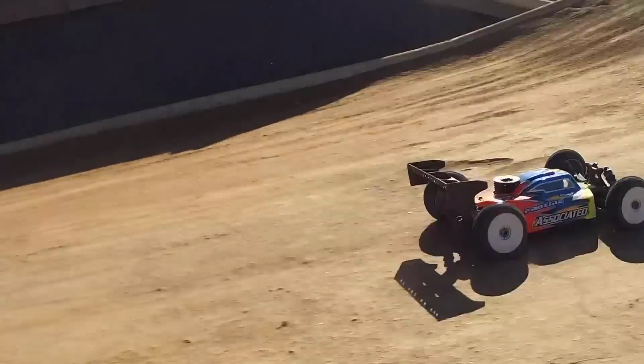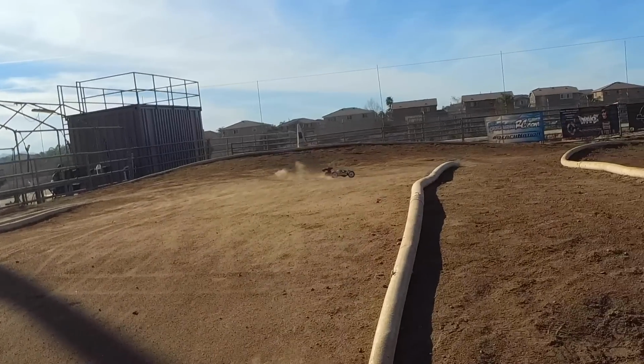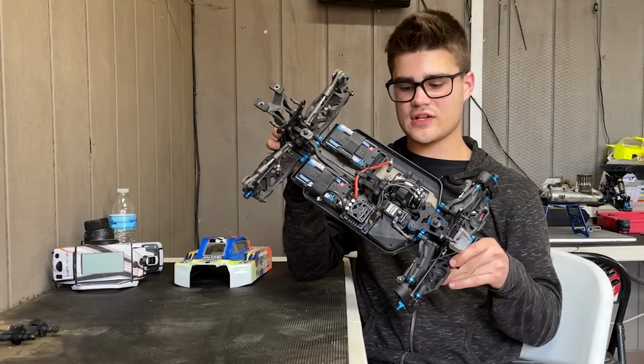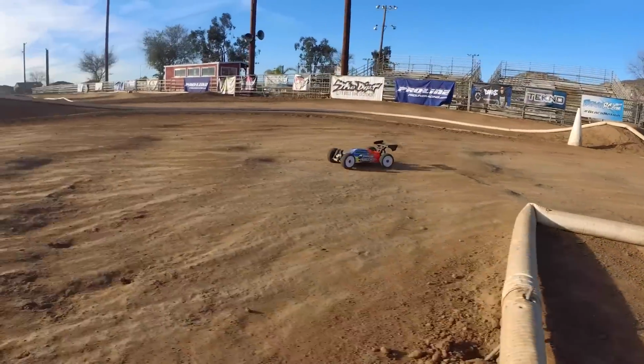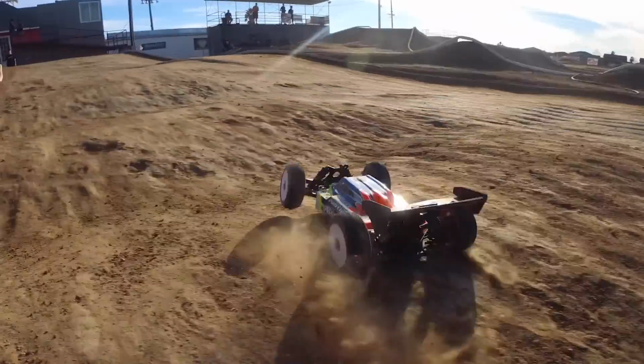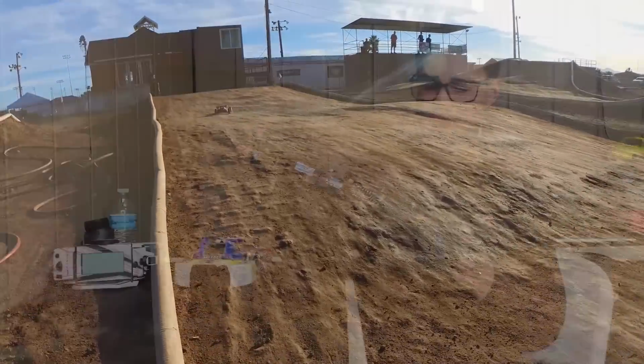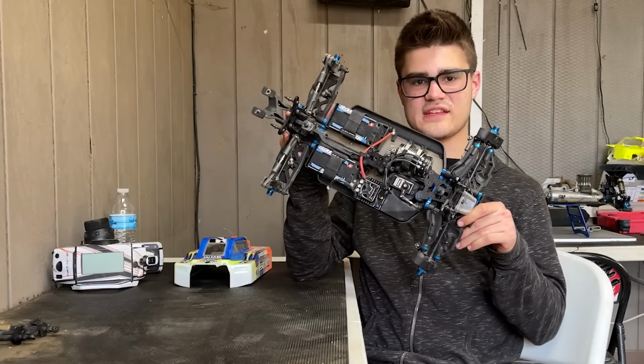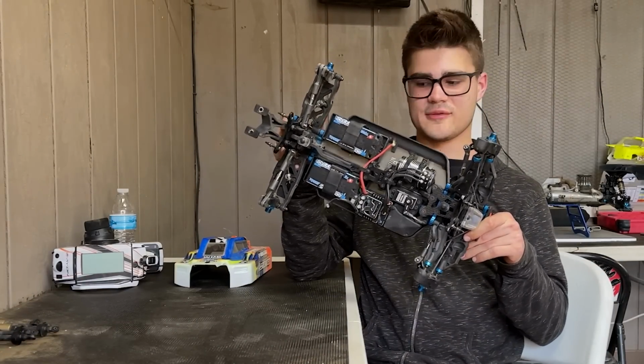I wanted to run through the e-buggy really quick here. One of my favorite things about it. It's all new, but the best part in my opinion is the electronic layout. With the saddle pack here, we can keep the LCG really low and the weight balance is really equal across the whole chassis. So it seems to make it the easiest to drive, and it's been feeling really good.